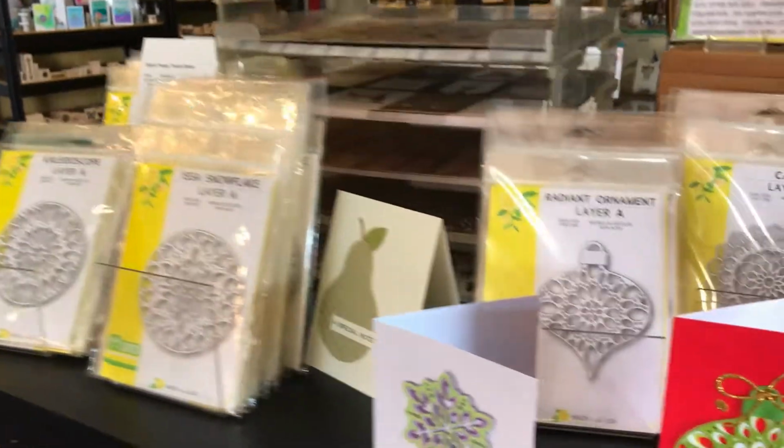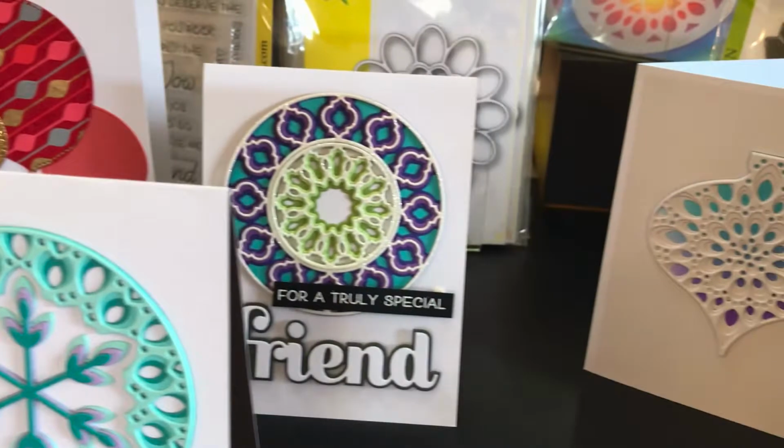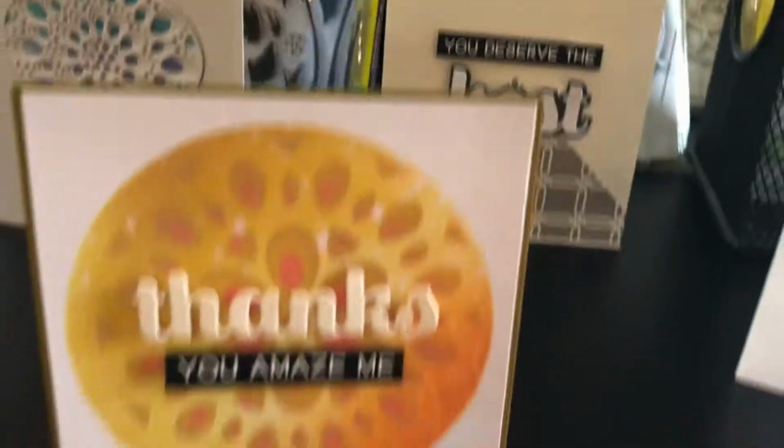Here I'm showing you those layering dies. They're so nice. Anybody that's used them or seen them knows how wonderful they are. They're not inexpensive, but they're great.